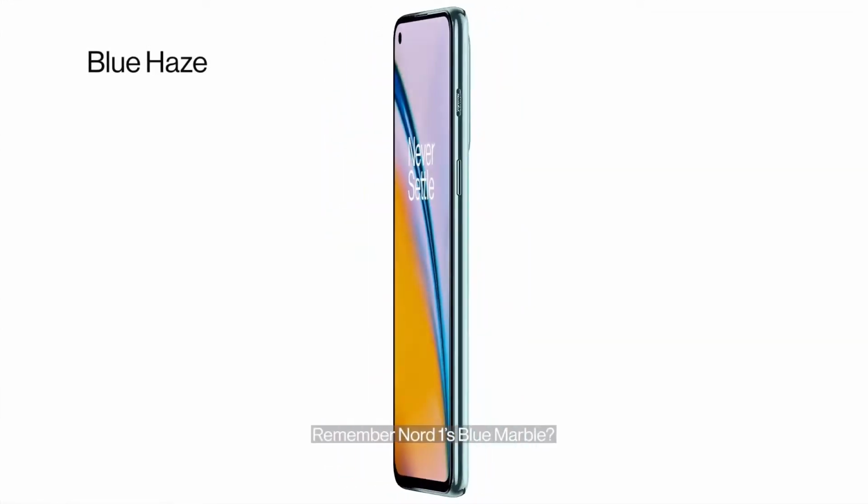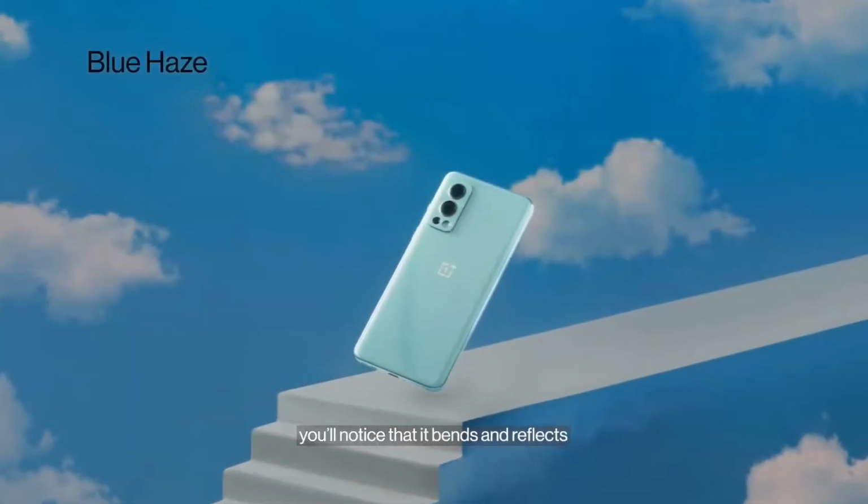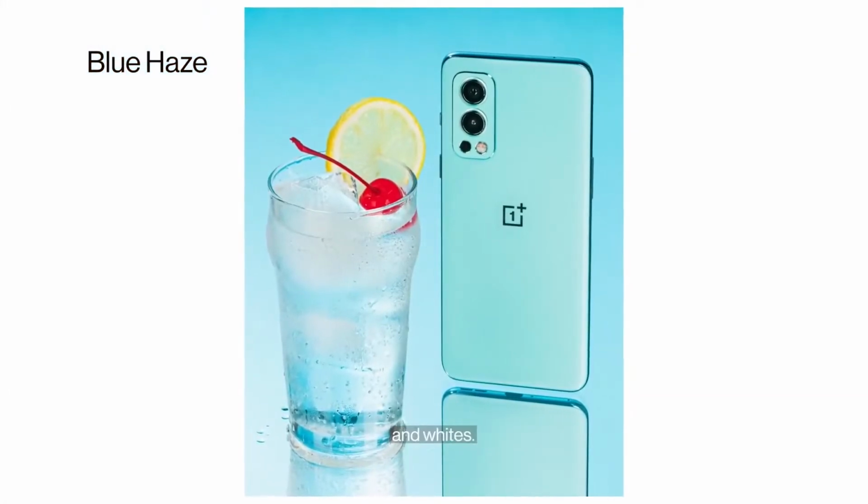Number 2, we've got Blue Haze. You remember Nord 1's Blue Marble? Blue Haze is like Blue Marble's cousin, except a slightly cooler, slightly sexier, and slightly more porcelain-like cousin. If you rotate this colorway under the light, you notice that it bends and reflects a dazzling spectrum of both blues and whites. Truly magnificent, isn't it?